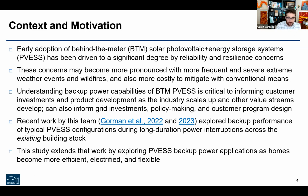And really the only thing I wanted to mention here is just that backup power really is one of, if not the primary driver, at least currently, for the adoption of residential storage and solar systems. This has been one of the main dynamics that we've seen, and I think most signs point towards an even greater importance of backup power applications going forward. And so this is an important use case to understand, and is one that has been somewhat understudied.